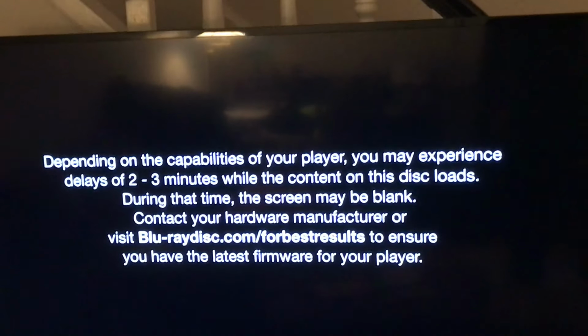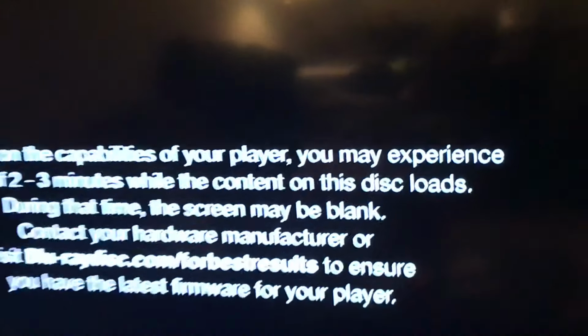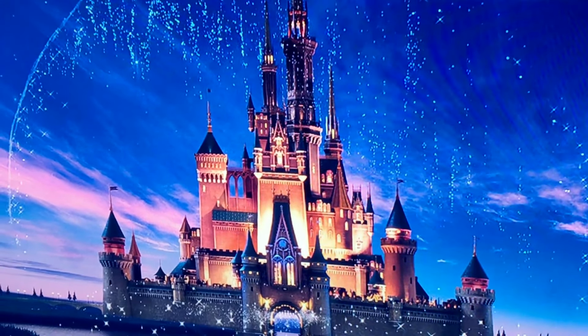Depending on the capabilities of your player, you may experience delays of 2 to 3 minutes while the content on this disc loads. During that time, the screen might go blank.